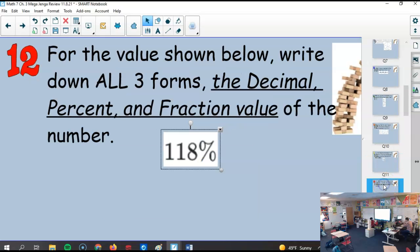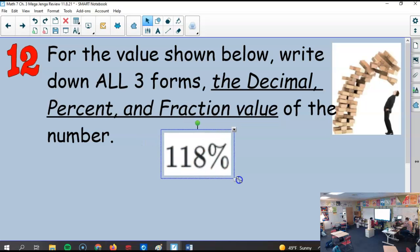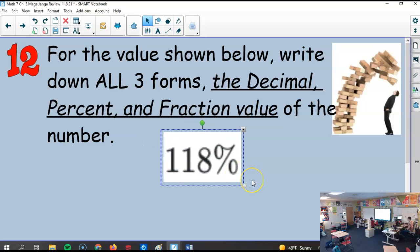Well, you got an idea of what those problems are. For the value shown below, which here is 118%, write me the fraction and decimal form. I mean, now that I handed out the papers, you've got this on your paper. So you don't really need to write down the percent value, but you do need to write down the other two.